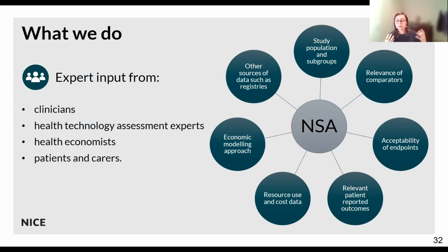So we have a fabulous technical team who work on these projects, but we always involve external experts in our projects as well. So we always involve clinicians who practice in the NHS who will be providing key input on the treatment pathway for a certain condition within the NHS, but also about what that treatment pathway looks like and what relevant treatments and comparators for your product might be. So that is really key in understanding what your relevant comparators might be, but also where you're positioning your technology within the NHS. We involve experts in health technology assessment, health economists, and in all our projects we involve patient experts as well.